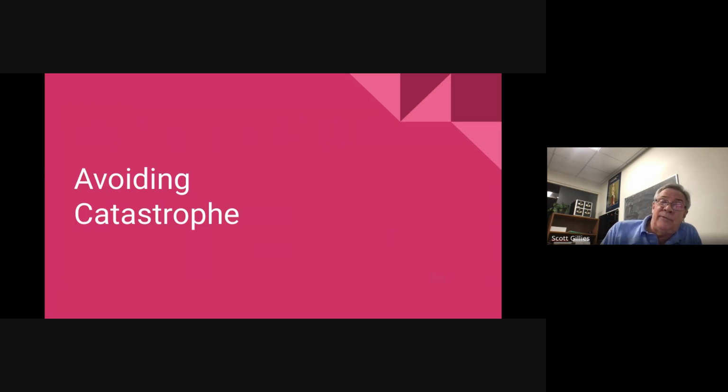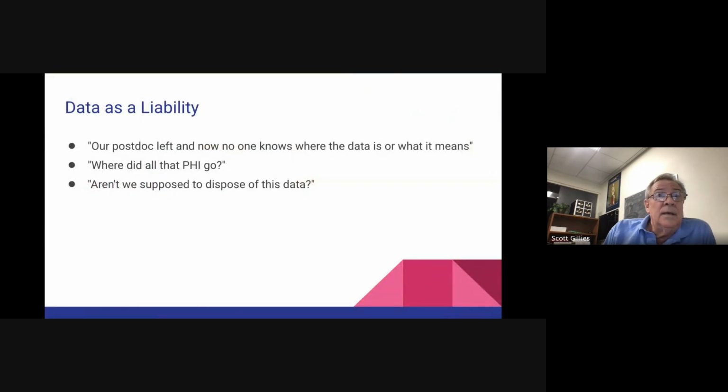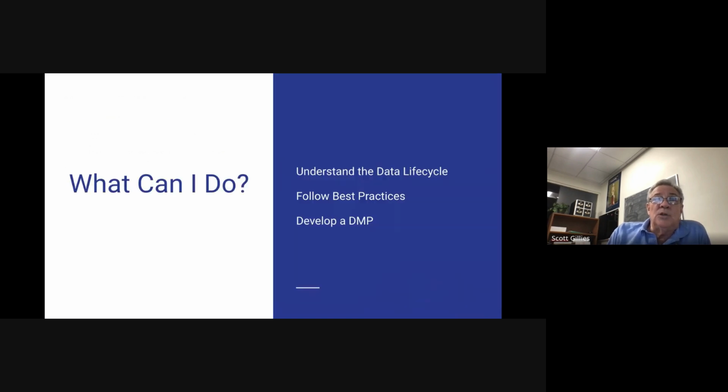Data management can help you avoid a disaster. Improper documentation or having one person who understands it or knows where the data is can leave you unable to use it. Losing track of protected health information can cause problems, and keeping data for too long can violate data disposal policies. So what can you do? Understand the data lifecycle, follow best practices, and develop a data management and sharing plan. And Jackie is going to tell you about these things right now.